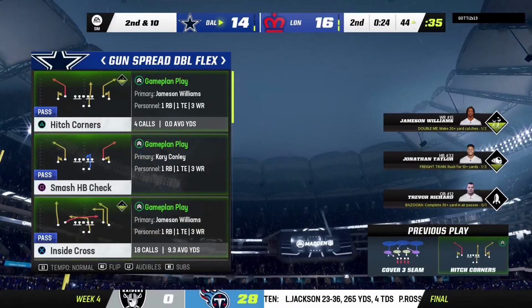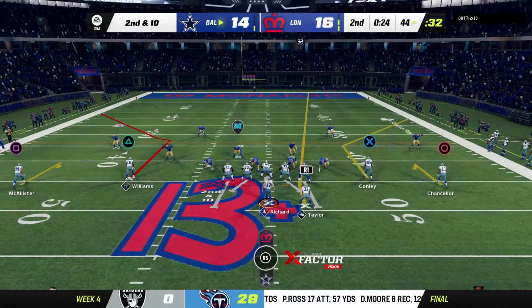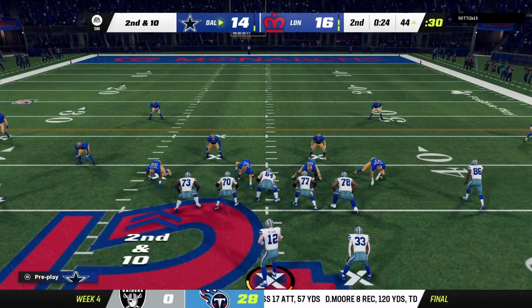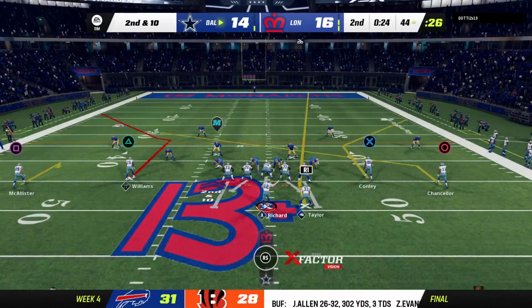Offense was moving it a little bit, had them back on their heels, but they earn a brief pause by forcing the incompletion. That gives them a quick chance to regroup and try and mount a stand before they're backed up even further.